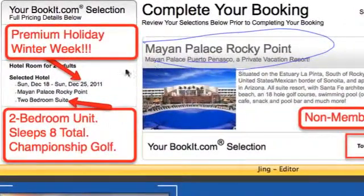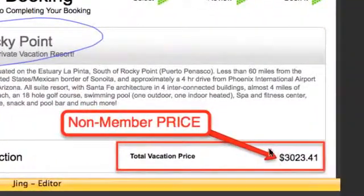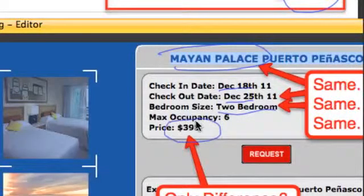Let's take a look at another Mayan palace, the Mayan Palace Rocky Point, also known as Puerto Penasco. If you were to do a December 18th to December 25th online at bookit.com, it's the 2-bedroom unit. It's right on the Sea of Cortez. The public price, $3,023.41. But if you look inside our club, you've got the exact same dates, December 18th to December 25th, the 2-bedroom unit, $398 for the identical everything.